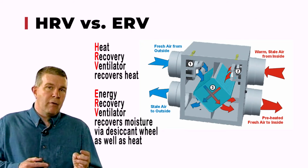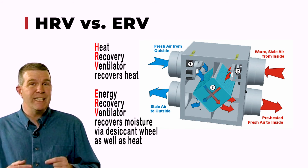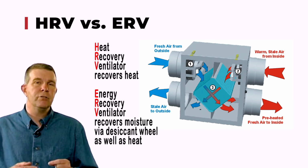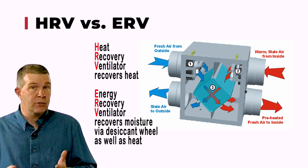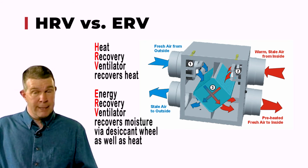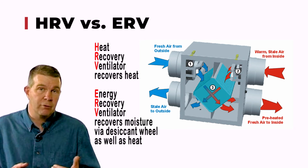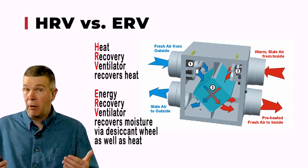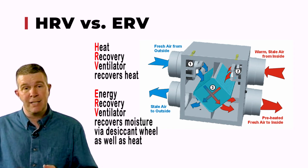The energy recovery ventilator is one step beyond a heat recovery ventilator because in addition to recovering the heat, it also uses a desiccant wheel to transfer humidity. So if we're in environments where we want to discard high levels of humidity or hold on to levels of humidity, depending upon, again, our environment where we're living, the energy recovery ventilator may make sense as part of that strategy.